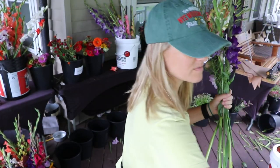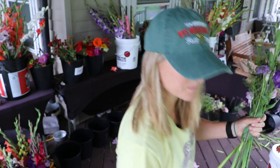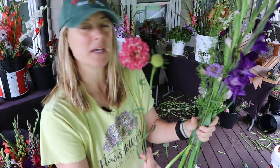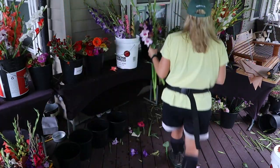But look, I also have this scab, but I'm gonna save this one. No, I'm gonna use it. This is a beautiful pink scabiosa. I'm gonna add it right in there. I think she fits nicely.